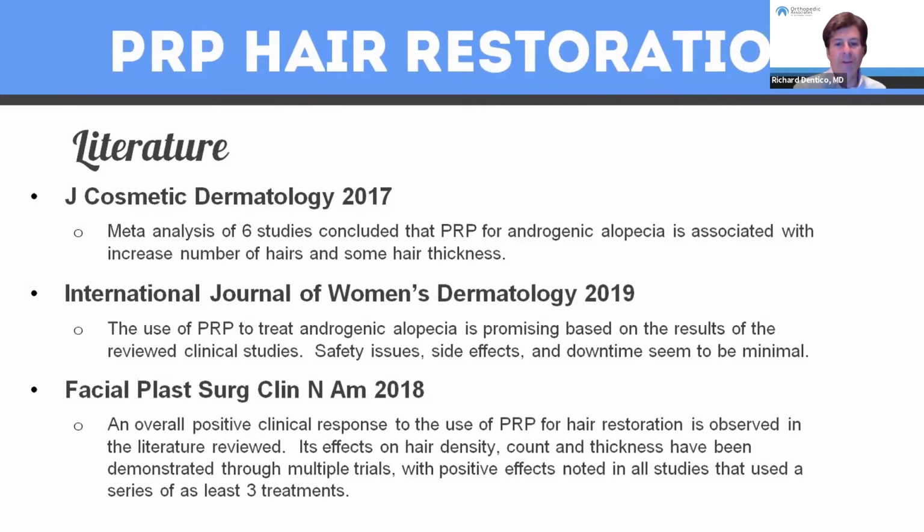So from the Journal of Cosmetic Dermatology in 2018, the meta-analysis of 6 studies concluded that PRP for androgenic alopecia is associated with an increased number of hairs and some hair thickness. In 2019, in the International Journal of Women's Dermatology, they found that the use of PRP to treat androgenic alopecia is promising based on the results of the clinical reviews. The safety issues, side effects, and downtimes seem to be minimal. And then in the Facial Plastic Surgery Journal in 2018, an overall positive clinical response to the use of PRP for hair restoration was observed in the literature reviewed.